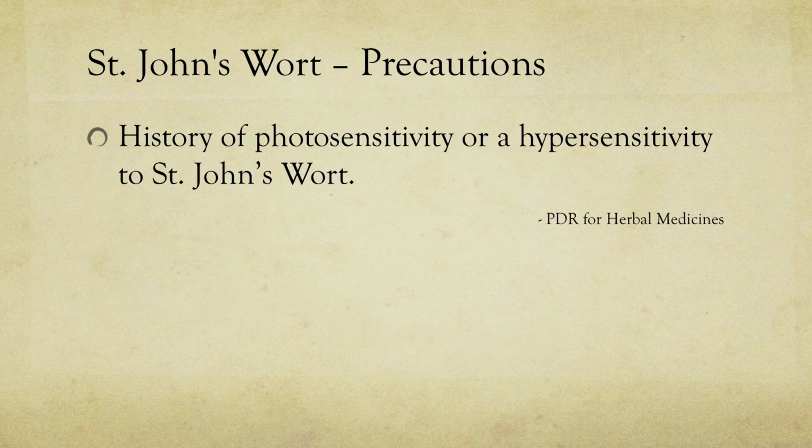Precautions. A history of photosensitivity or hypersensitivity to St. John's wort. Also a precaution is if you're taking antidepressant medication, you want to make sure that they're not doing the same thing or it will overdose you.